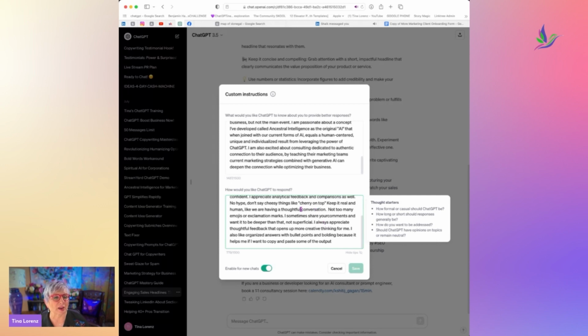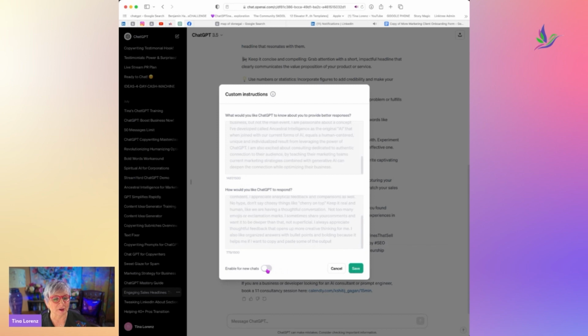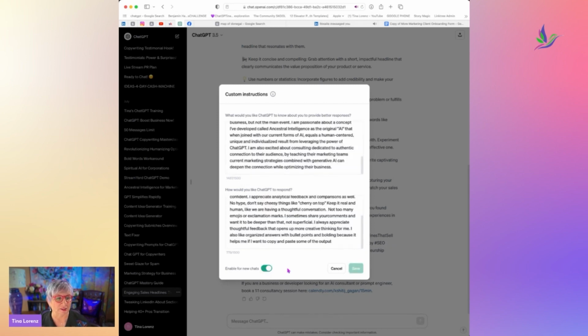So this is what I have in my "How would you like ChatGPT to respond?" box. Then you just have this button right here. If I toggle it off, you see it looks gray. If I toggle it on, it's green. That means it's going to be working.